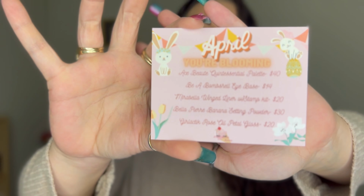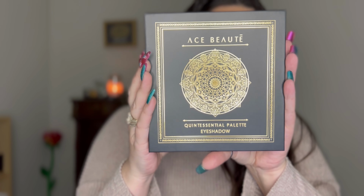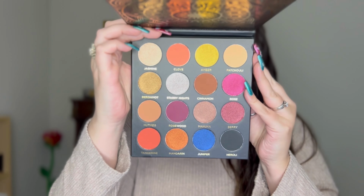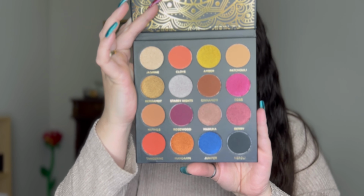So this month is You're Blooming, and this is what the card looks like. And first thing we're going to look at is, of course, the palette, because this is the star of the show, let's be real. This is the Ace Beauté palette. This palette is going to retail for $40, so you already got your money out of this box just with this one palette. And this is a gorgeous palette. I love Ace Beauté. They are so good.